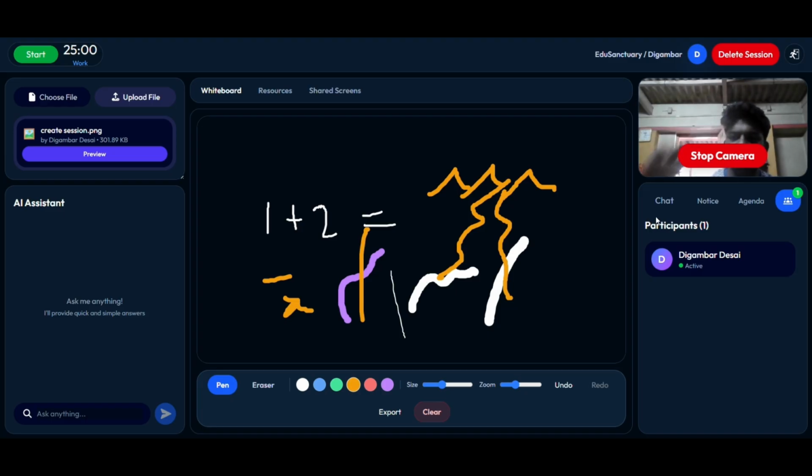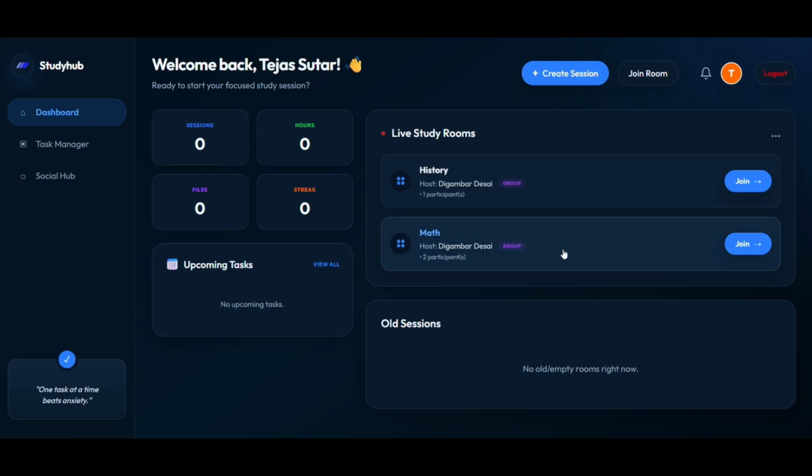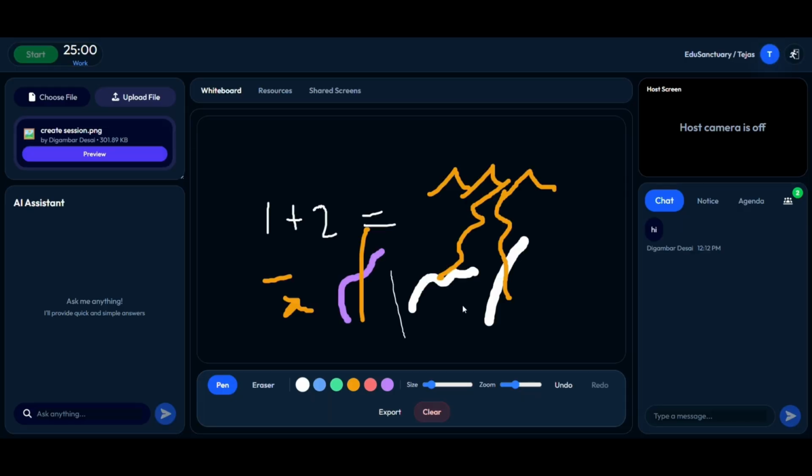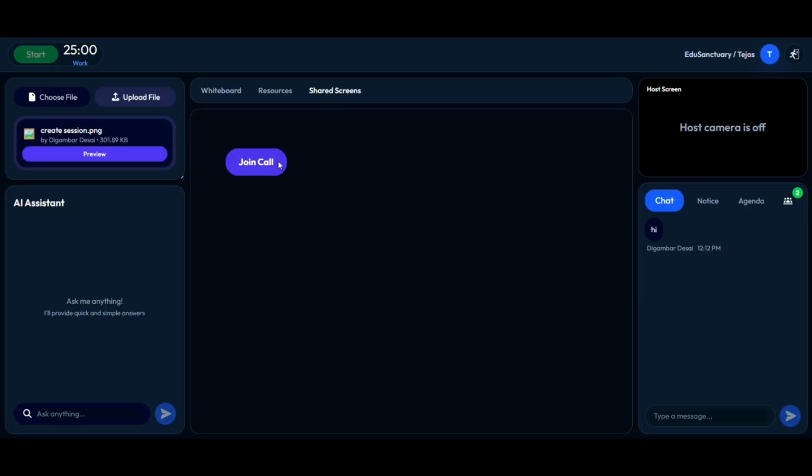Then I will join this session with another ID. We will only need the room ID and room password for joining the room. After that, we can already see a shared whiteboard and shared files.